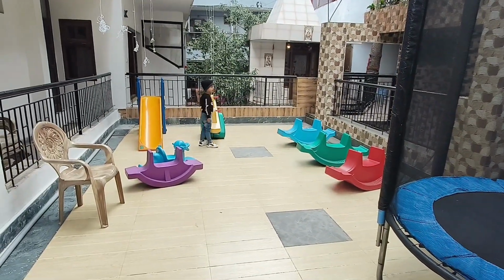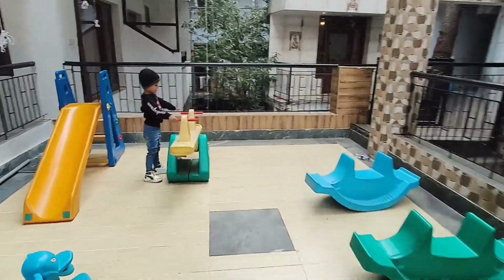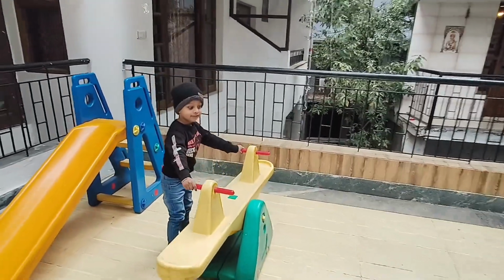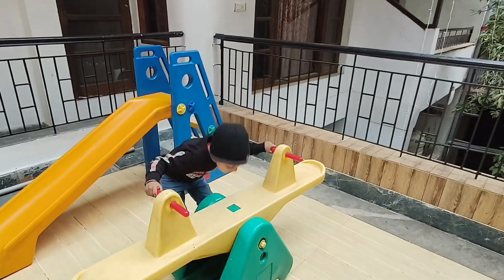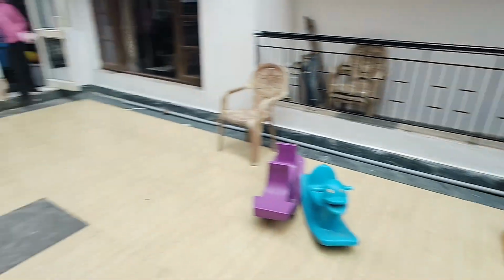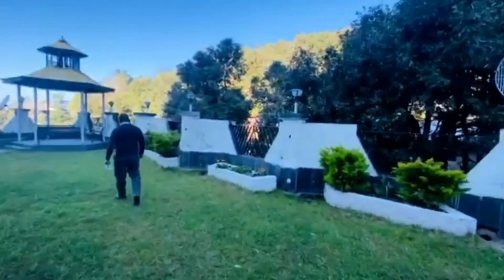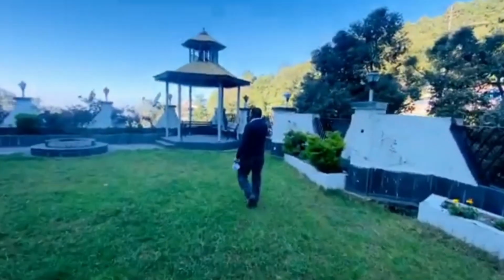The hotel also offers a small kids' play area, which can be useful if you're traveling with kids. The hotel also has a small open lawn if you're planning a private party or a wedding function.